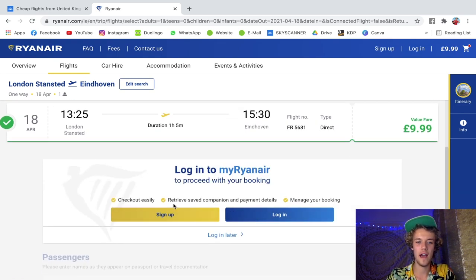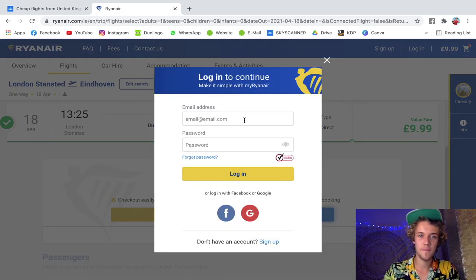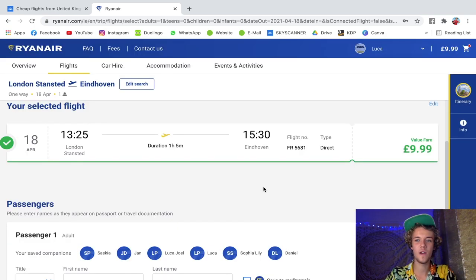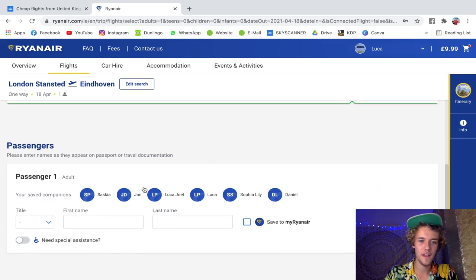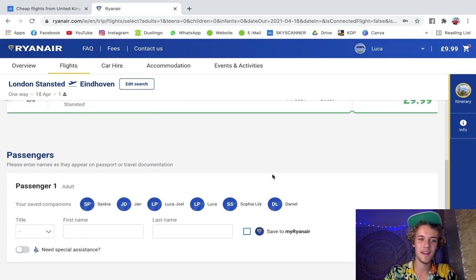And now you can log in later as well, but just make a Ryanair account. It doesn't hurt anybody. They're not gonna send you offers if you don't want to, so it's completely safe. I've been using it for like 3 years now. I'll just log in with my email address quickly. I'm gonna censor it. Right now I am logged in and I already have a bunch of passengers saved here. So Sophia, my girlfriend, Jan, my best friend, Saskia is my mother, Daniel, a friend of mine.